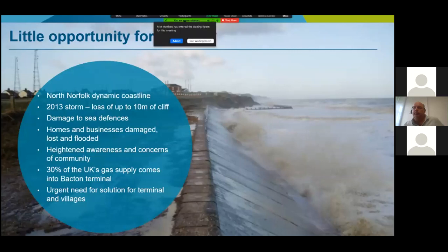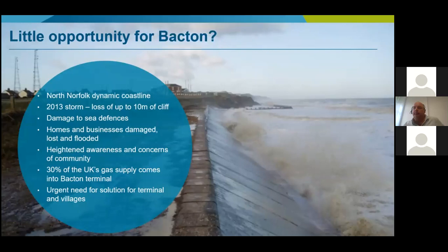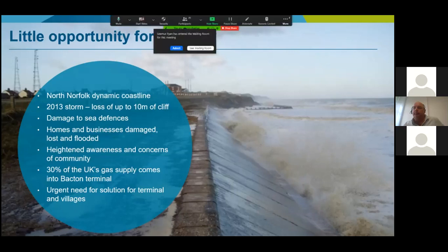So Bacton, it's a dynamic coastline, North Norfolk. There was a big storm in 2013, and that lost about 10 metres of the cliff in the area around the terminal. There was damage to the sea defences. Homes and businesses were damaged. Houses were lost, and there was flooding. So obviously there are concerns from the community around coastal defences and coastal erosion. 30% of the UK's gas comes into the Bacton terminal, so there was an urgent need for a solution for both the terminal and the villages.